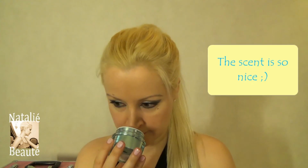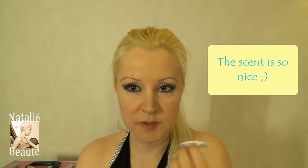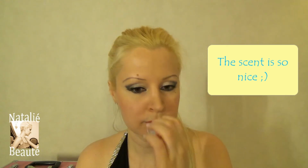So I was browsing through Estee Lauder products on the website, and this product caught my attention, NightWear Plus. So I decided to buy it, and let me tell you what my impressions are. First of all, the package is luxury. The package is just a package, but the most important thing is the product inside.